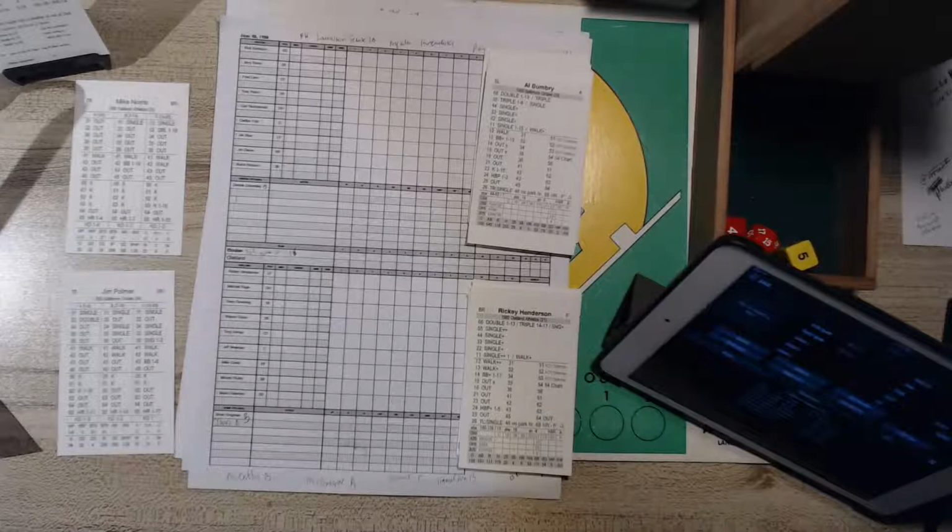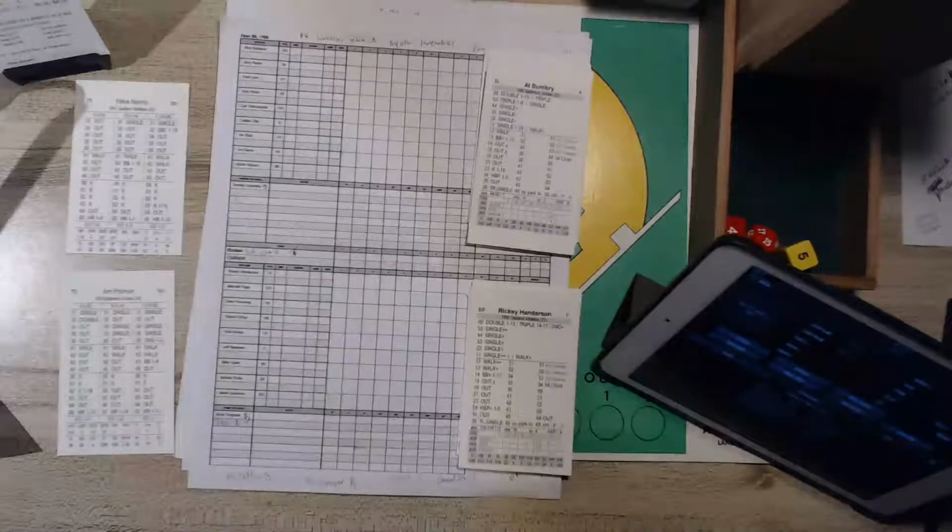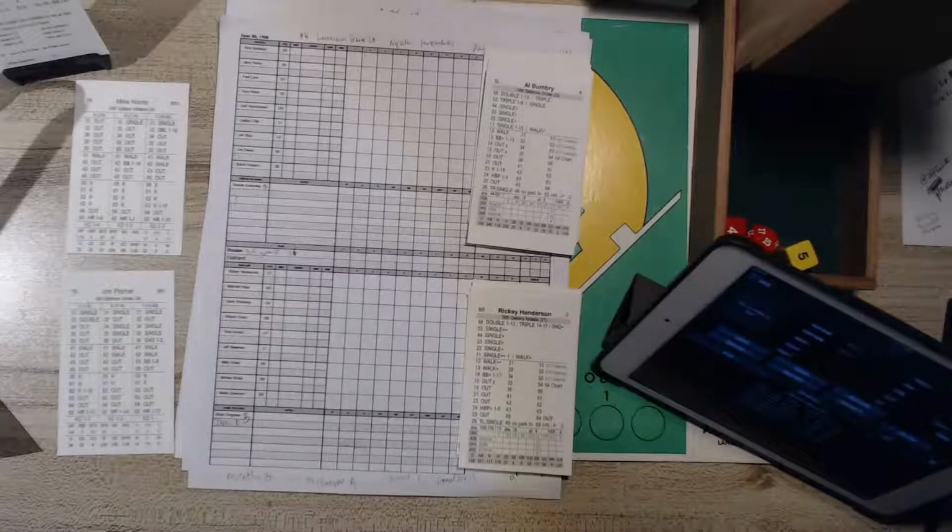And on the mound, it's a noteworthy meeting between Mike Norris, probably the ace of the Oakland A's staff, and Jim Palmer. So probably the battle of the aces at this point in 1980. Jim Palmer is still at the height of his career, I would say. He had a 16-10 year with a 1.3 WHIP, a little bit higher than I expected. I expected to see like a 1.1 or 1.2, but he had a 1.3 WHIP.